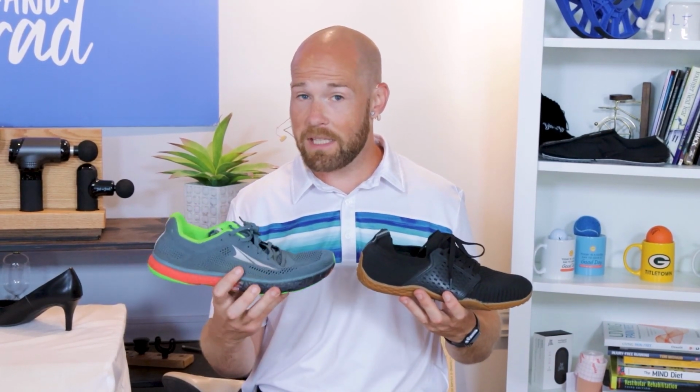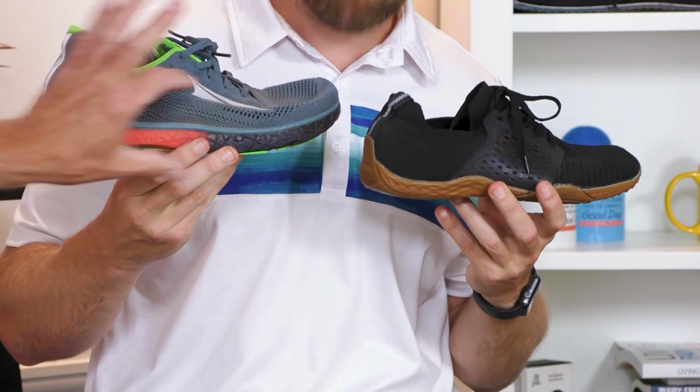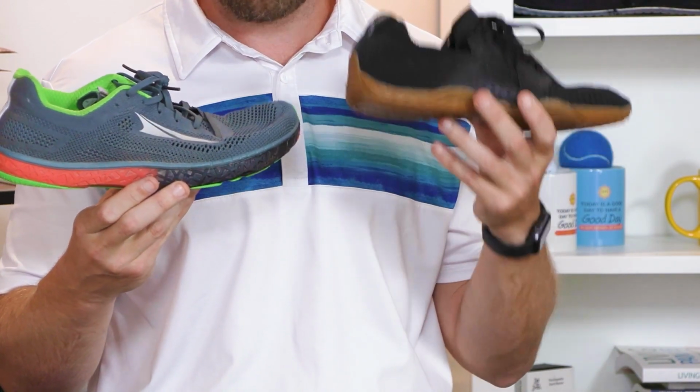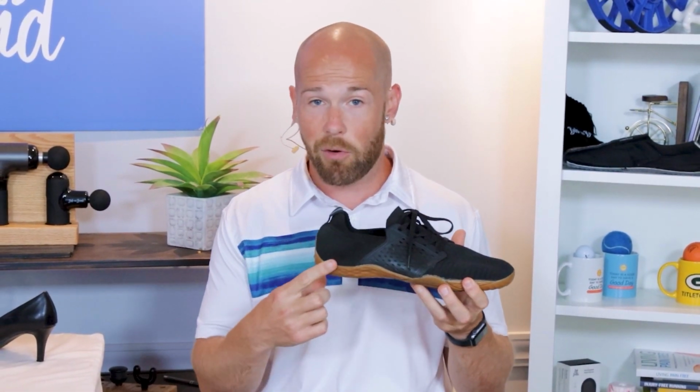If you look at these, my running shoes, you can see the amount of thickness between the ground and your foot is much more than the shoe I'm holding here that is black. This is a minimalist barefoot style shoe. You can see how flimsy it is. I can actually fold it in half. You do not need to go to this extreme, especially right away. So we recommend something with a little bit of thicker cushioning in there, but just look for the zero drop.